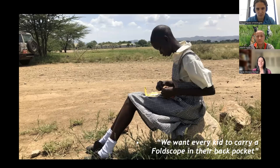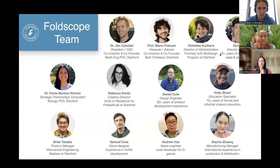This high school girl is actually preparing a sample to introduce into her Foldscope, her portable microscope. And as you can see, it's pretty small. So you can just put it in your purse, in your backpacks, in your back pockets. And that is at the core of what Foldscope stands for, which is we want to increase science accessibility. We are a small team, but everyone plays a very important role in the team. I want to highlight two people, especially here. One is Manu, and the other person is Jim.